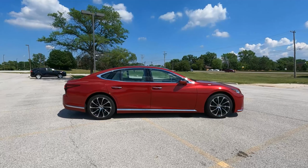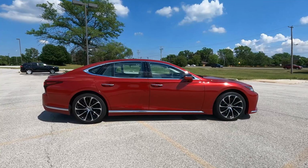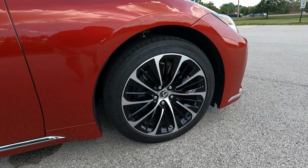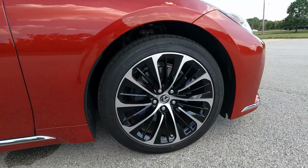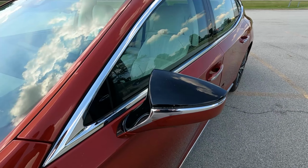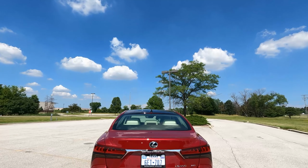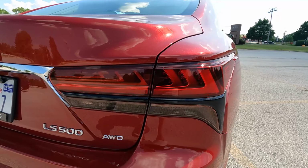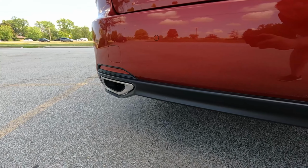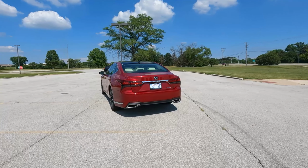Moving to the side, you can see that the LS500 is very long and low to the ground, and the roof also is pretty low. You have that sleek, sporty look. This LS500 comes with 20-inch wheels, and they fill up the wheel wells very nicely. The roof of the LS500 is actually black, so it does add some contrast. Same thing with the mirrors, and of course, I mentioned all the chrome around the LS500, which you see in the back too. You do see a chrome bar, very nice looking smoked LED tail lamps, and two chrome finishers on the bottom. Overall, I think this LS500 is a fantastic looking sedan from all angles, from all sides.